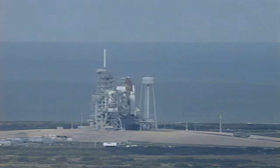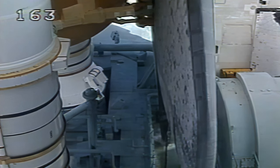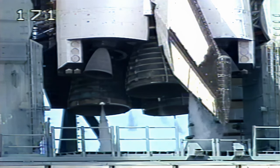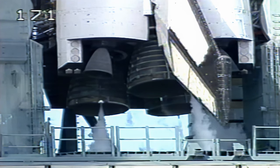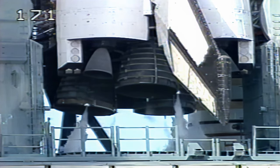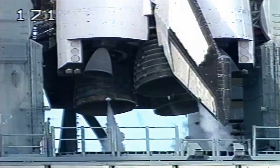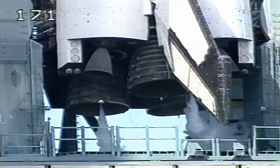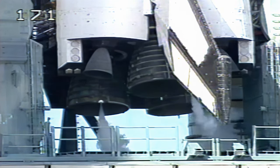T-minus 4 minutes. Go for bird sequence 4. This is the main engine helium purge sequence, which prepares the engines for main engine start. The main engines are now being gimbaled as a steering check for Columbia. T-minus 3 minutes. Vehicle on internal power.